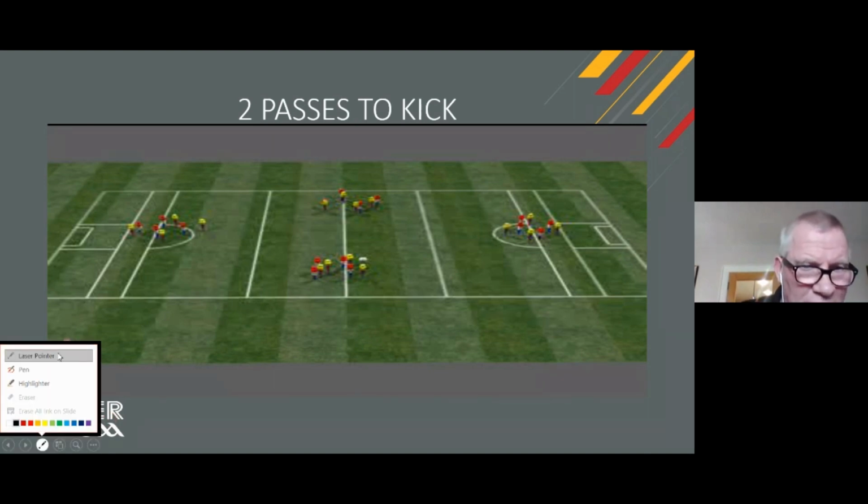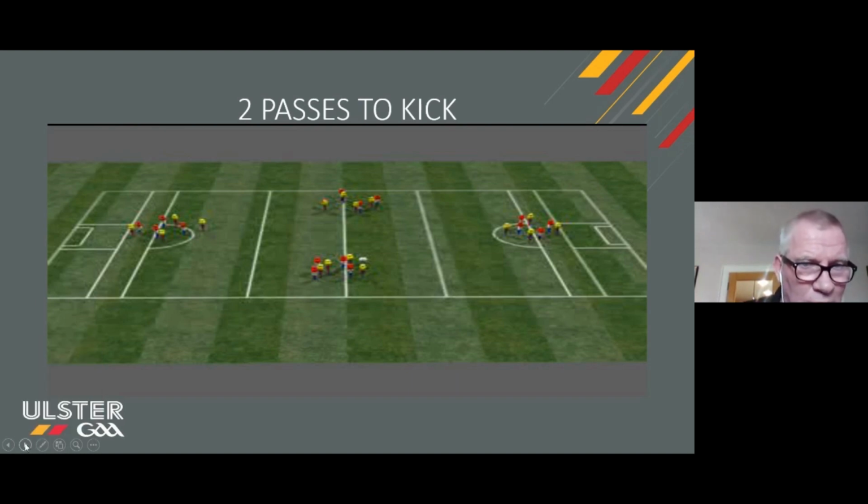Very good. Great for breaking balls. Very intense. Good for fitness too. Good for decision making too, making the right pass when you've won the breaking ball. So all that's coming into it. So we'll move on to the next one.